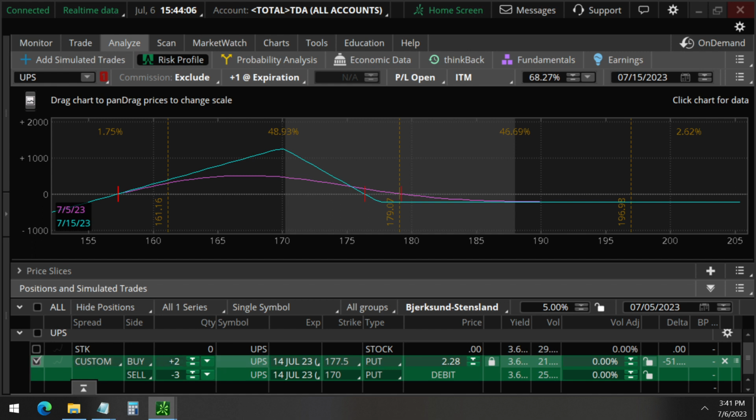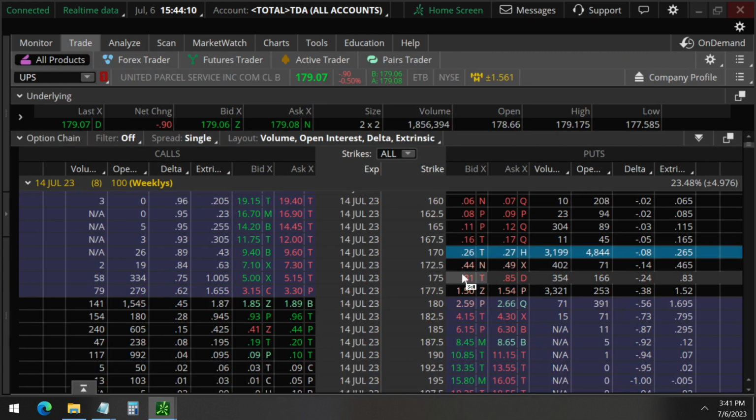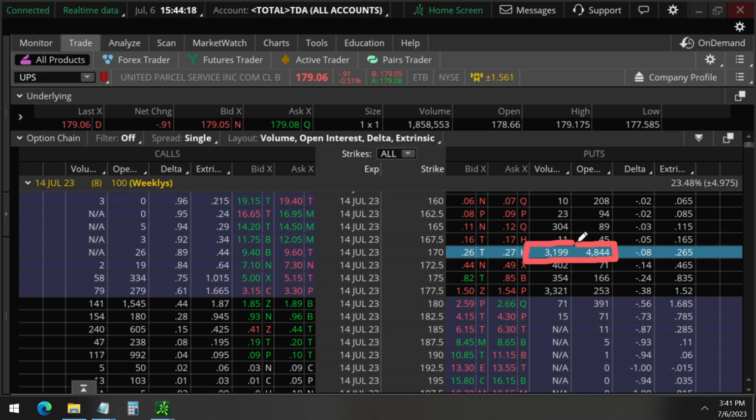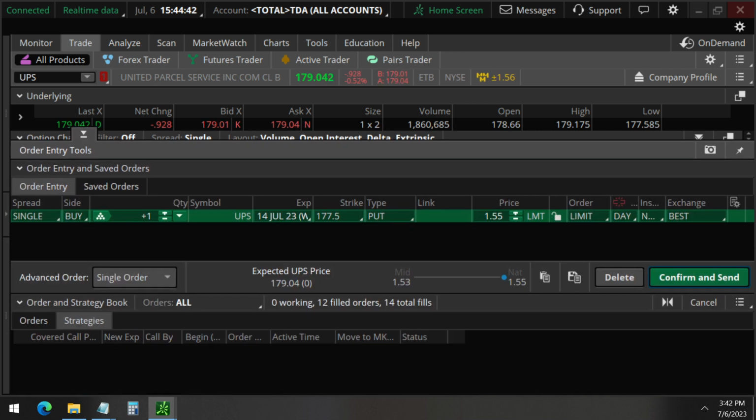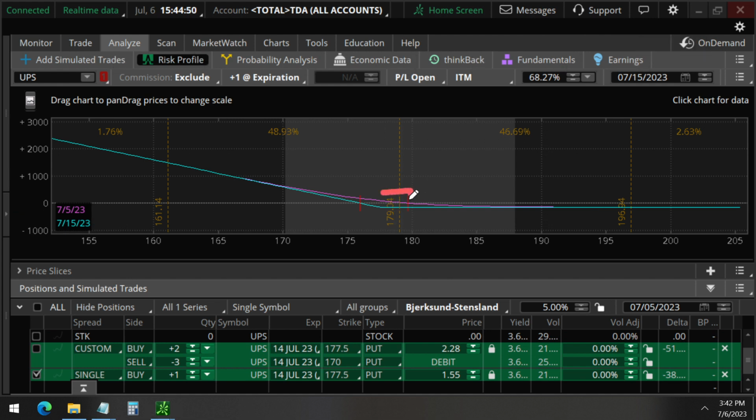Now let's assume scenario 2, where only one of them was opening and the other was closing because of the open interest here being greater than the volume. If they had closed this, what they were doing was closing the 170 to open the 177, basically rolling their strikes up higher to the 177. So the 170 are now closed, and they are then only left with the 177.5, and that's just one put option, and obviously it's bearish as well. So you can see here that in both scenarios it is a short bearish position on UPS.